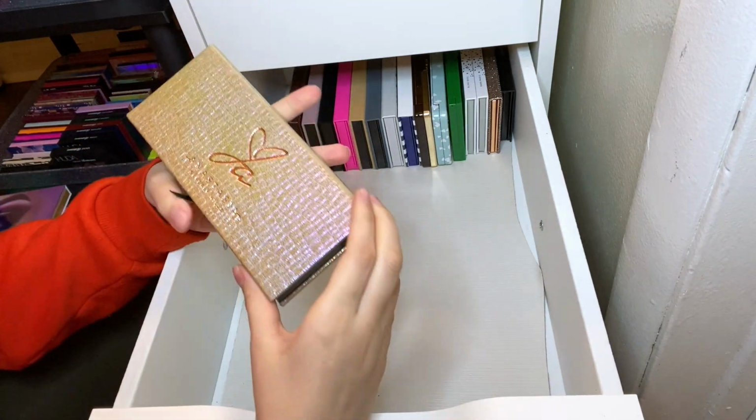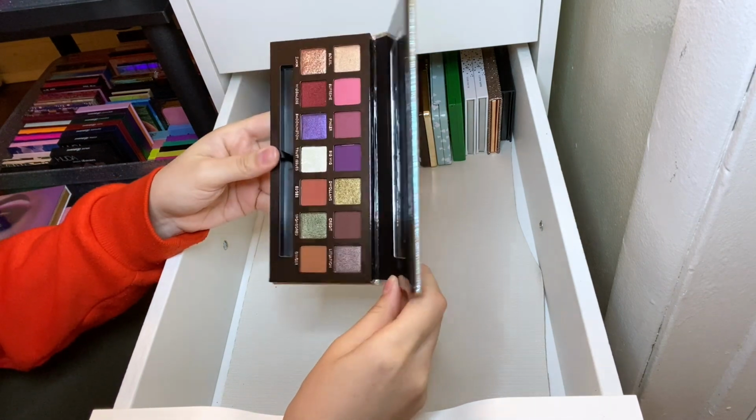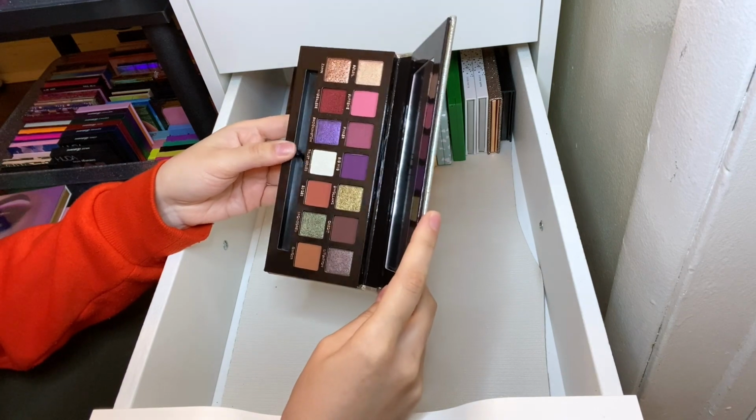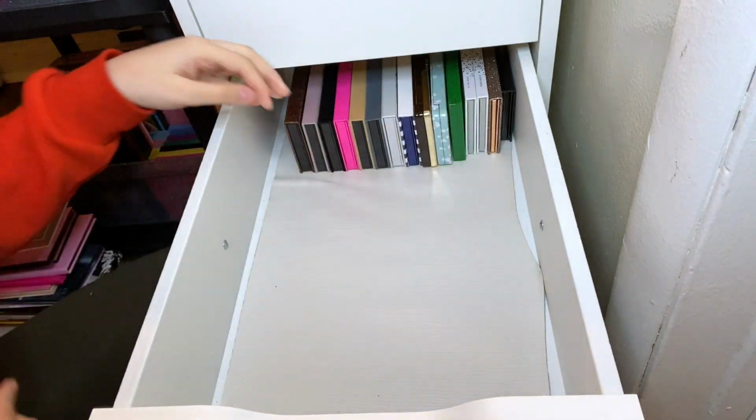Then I do have my Jackie Aina palette, which is the greatest, like top three ABH releases ever. If you don't have this one, go get it. It's bomb. Yes, it is. Jackie did amazing. Like, you go, girl.